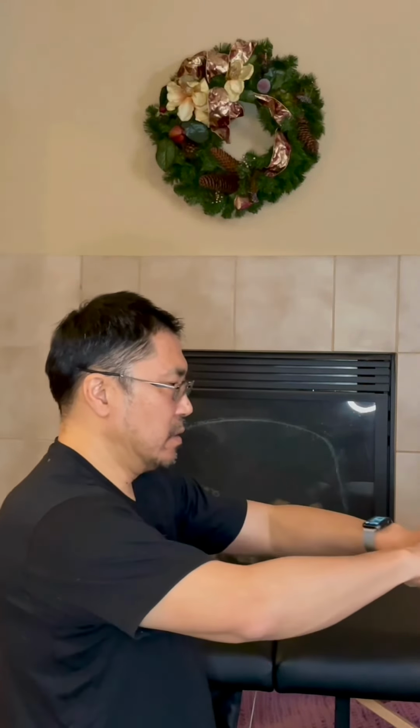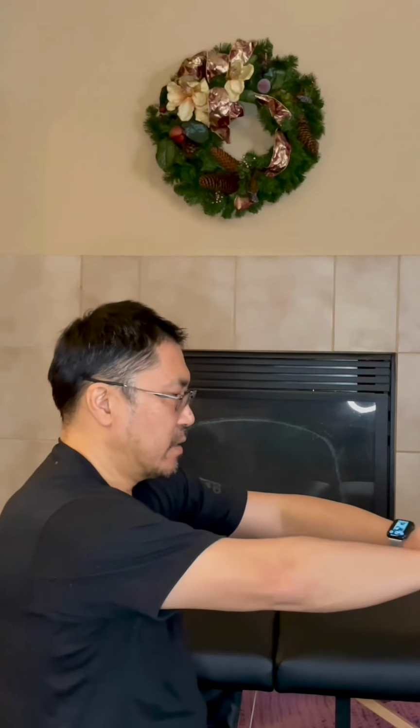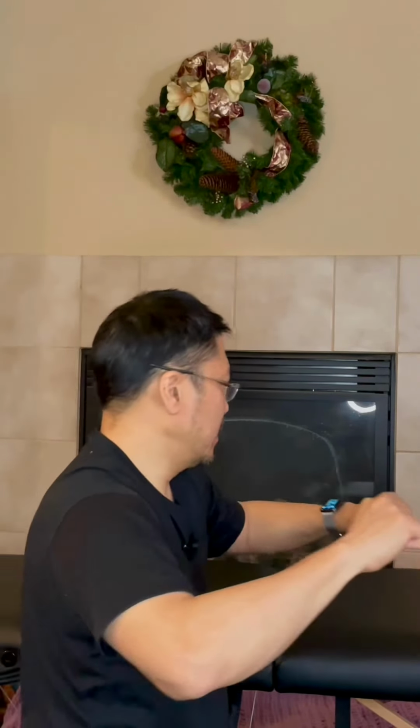Okay, chin tuck. Chin tuck. And you might hear, I hear a little cracking and popping when I do that. So chin tucks. Next level down, shoulders back, chest out. Shoulders back, chest out. They call this the cat back and cow.